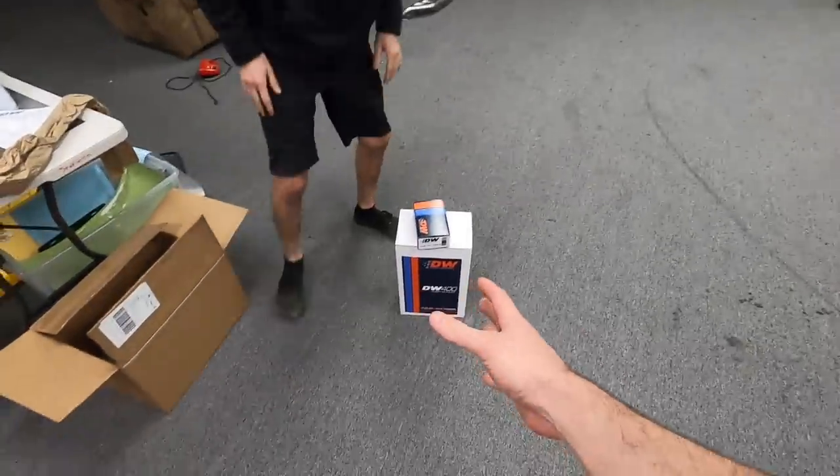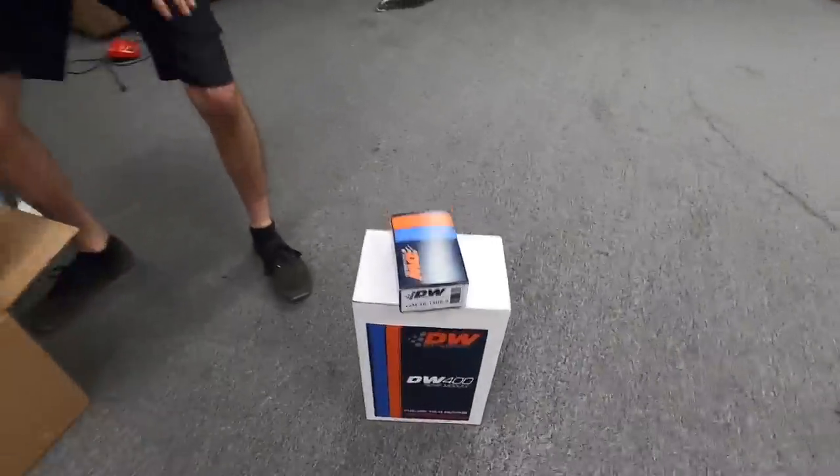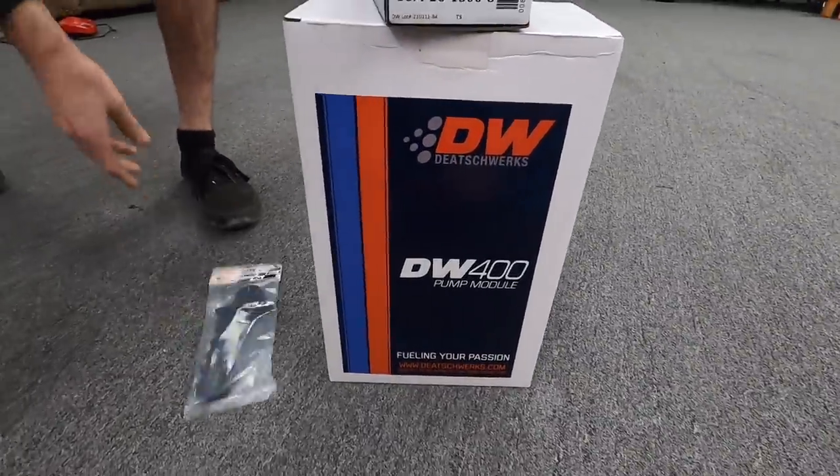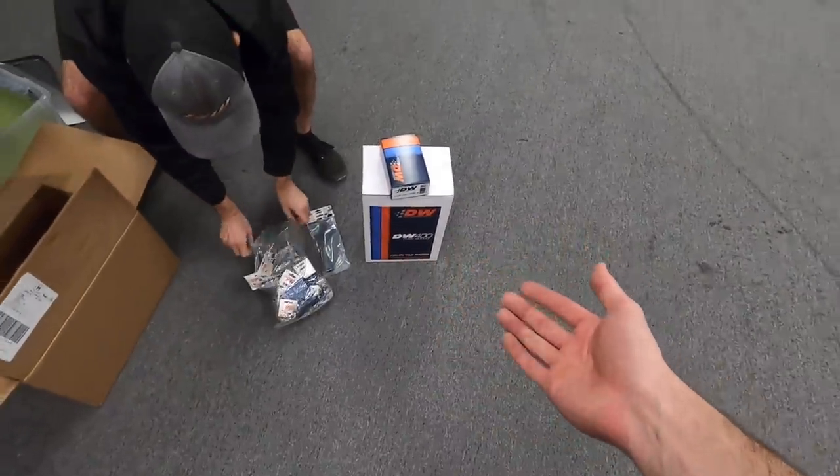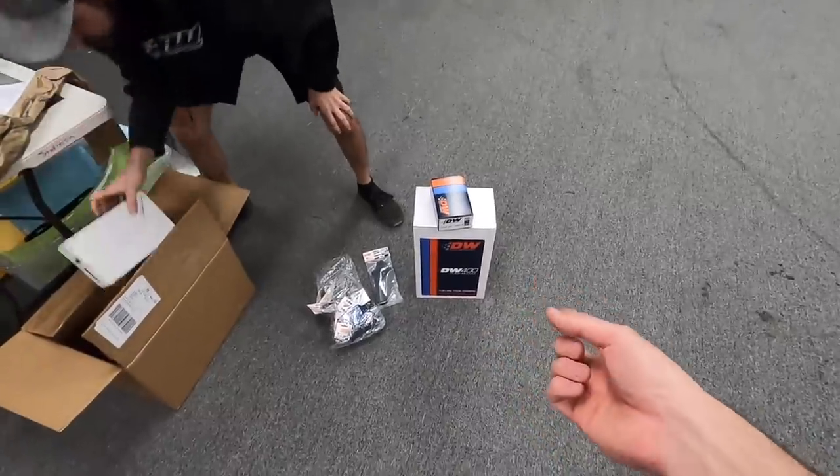Obviously, this is the whole fuel system from Deatschwerks that they shipped to a random doctor's office in Forest Hill. Actually, they didn't ship it to a random doctor's office. FedEx rerouted it to a random doctor's office. And I don't know how that happened, but I had to go there and pick it up because they opened it and called me, which was funny.